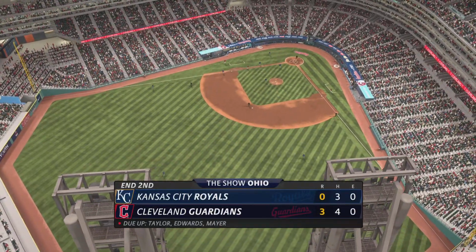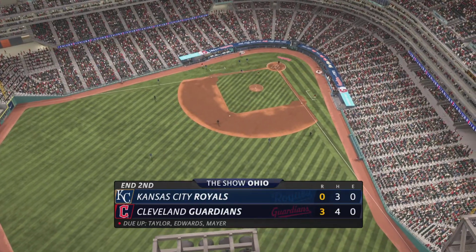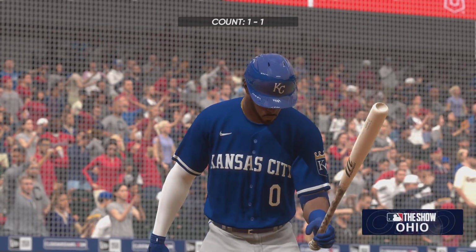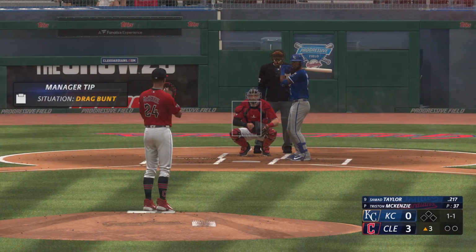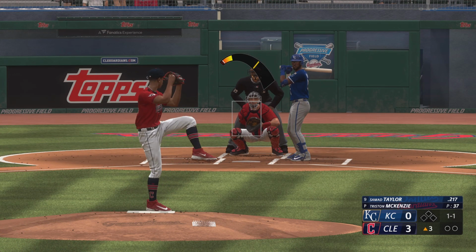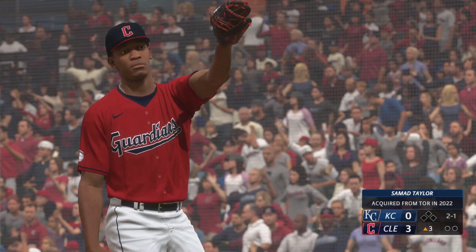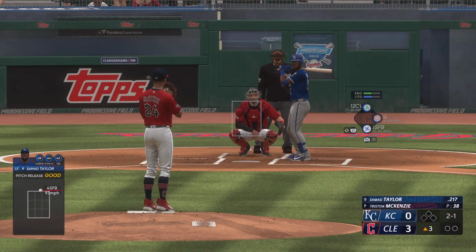We head on now to the top of the 3rd. Guardians 3 and the Royals nothing. Back here in Cleveland, on to the 3rd inning, and stepping in is the speedy Samad Taylor. The wind and the pitch. That just misses, and a count 2-1. Well, after scoring runs, this is where you're looking for that shutdown inning. Get that hot team back in there to swing the bats.